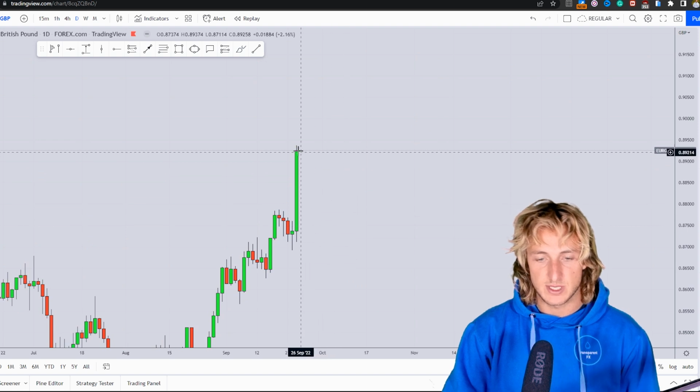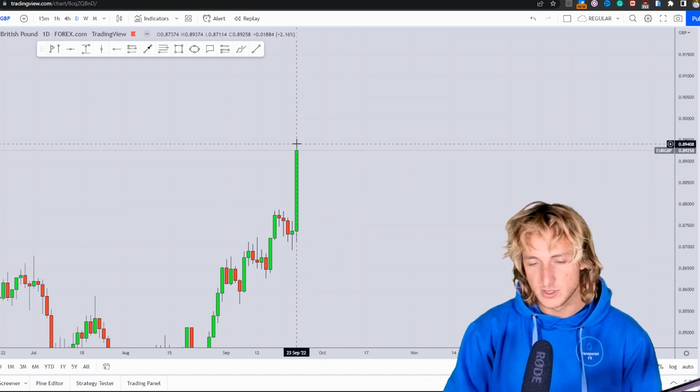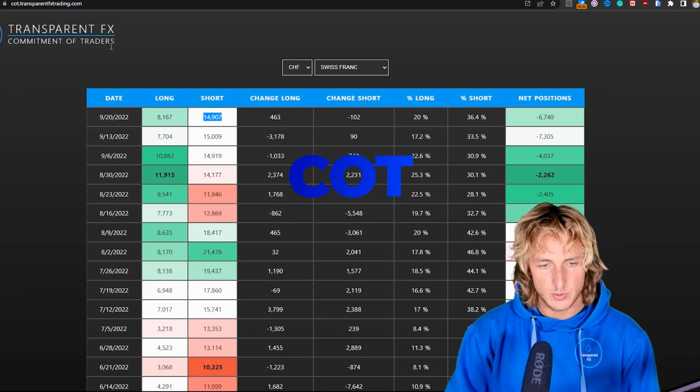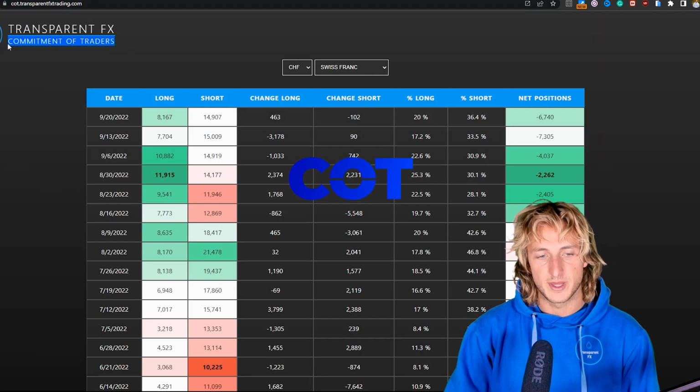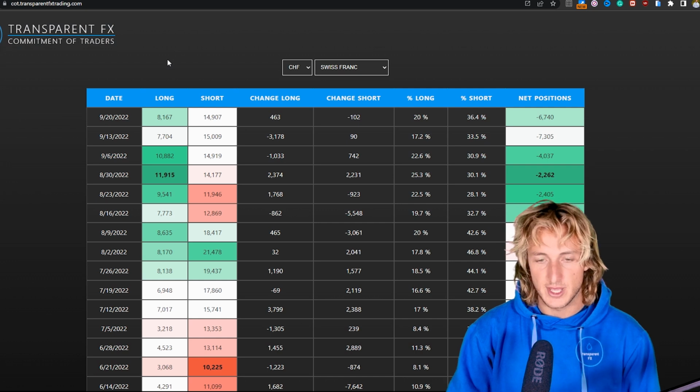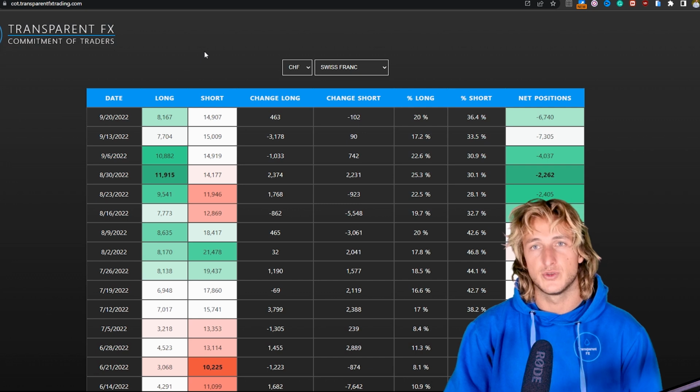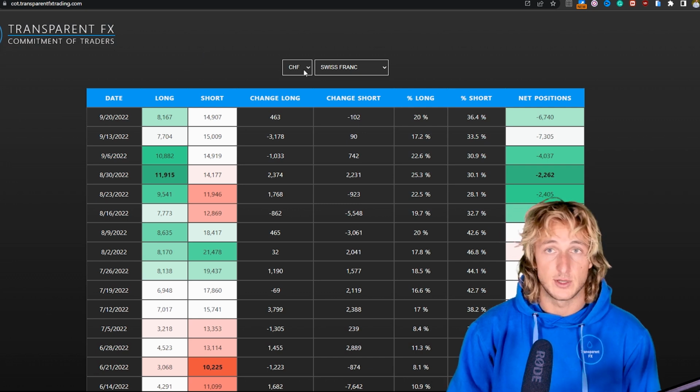But now that we had this massive move to the upside with a very strong impulse, how could we be approaching the next potential move? Now, if we go and see what we have when it comes to the commitment of traders, so the COT data, which is what the non-commercials, so the biggest speculators in the market, are doing, so the institutional side of the market.